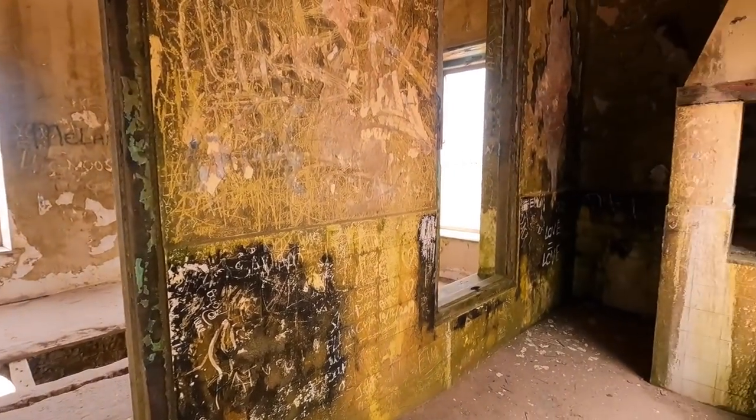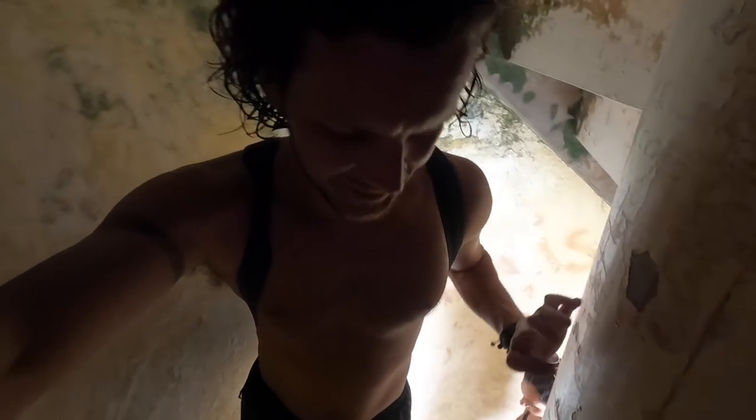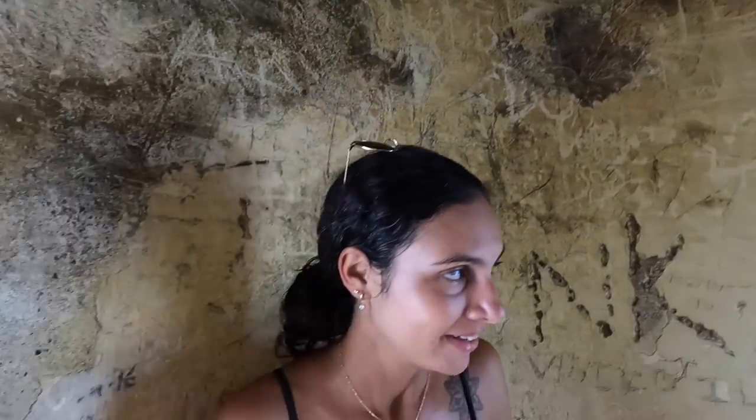This is like the second floor here. Right, we're going up the sketchy tower. Scared, Carol? Yeah. I mean, it is falling to pieces, but yeah, it's still open to go up. Hopefully the stairs are okay. We made it. This is the end? Yeah, this is the end. Oh. Well, you can't go up there.